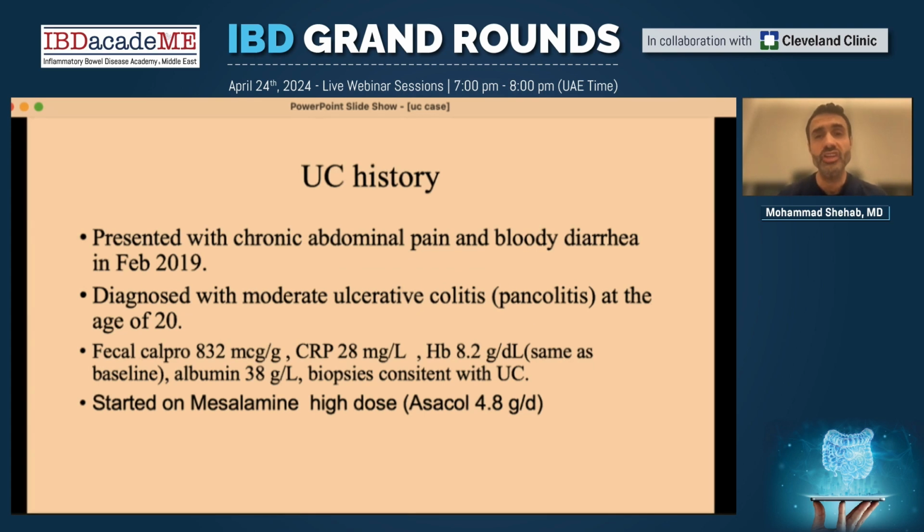Regarding her UC history, she presented initially with chronic abdominal pain and bloody diarrhea in February 2019. She was diagnosed with moderate ulcerative colitis, extensive colitis, at the age of 20. At that time, her fecal calprotectin was 832, CRP 28, and hemoglobin 82, but that's kind of her baseline with sickle cell disease. Albumin was 38 and biopsies were consistent with ulcerative colitis.